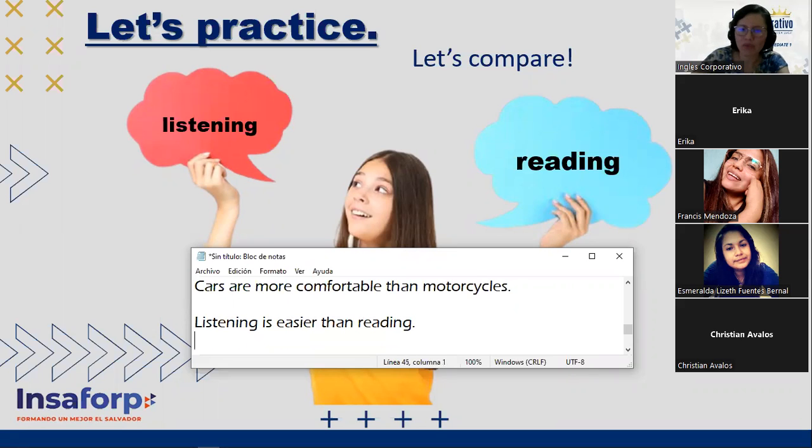Any other example? Any other example, guys? Dígame, Esmeralda. Reading is more important than listening. Okay, very good, of course. Por supuesto, opiniones, ¿verdad? That's your opinion. Thank you so much. Reading is more important than listening. Okay. One more example. Uno más, chicos. One more.